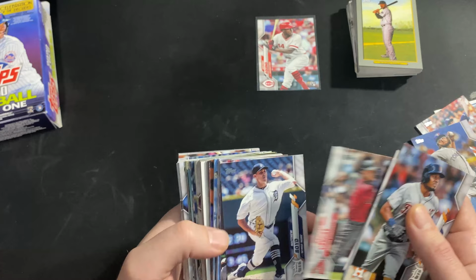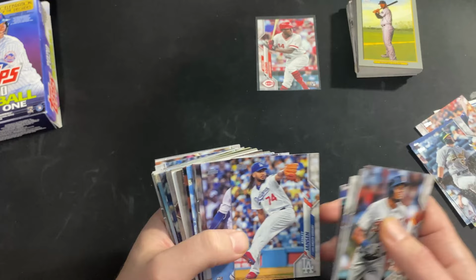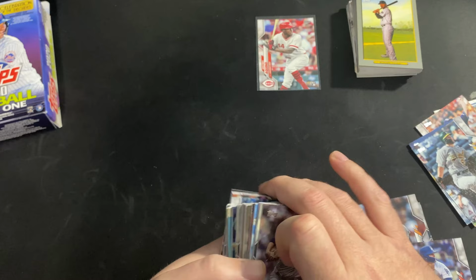I don't know. I'd be a little bit, I don't really think that was just from shipping. Gavin Lux, another one we're looking for. Too bad it came out of this box, really.